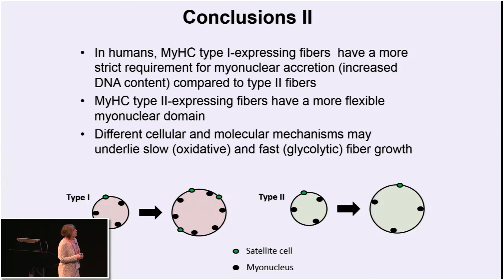On the other hand, perhaps type 2 fibers are more flexible, that they can grow to a certain extent without the addition of a myonucleus. Now, as for the myonuclear domain limit, there's a lot of work out there suggesting what that might be in humans at least, and it may be that they will reach that limit, but that there is more flexibility there.